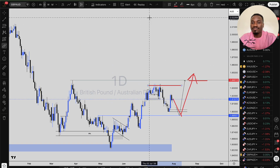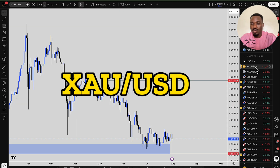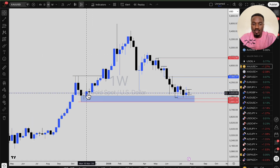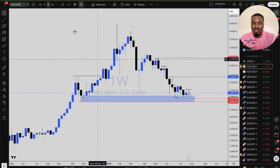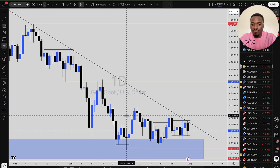All right, now let's move on to the last asset on our list, which is gold, XAU paired against USD. We start from the weekly chart. On the weekly chart, we can see price retrace to a strong demand zone, and this demand has been holding price right from June. You can see throughout the month of June and July, this level proved as a strong demand zone. On the day chart, we can see price went into a ranging market for months.